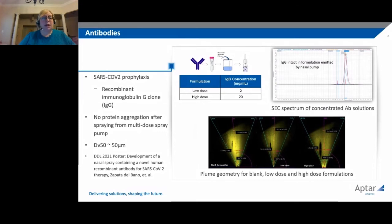This is actually a poster presentation here at this DDL conference, so you can go and check it out to learn a little bit more about it. But I thought it was interesting because IgG is a very large protein. We're starting to see these types of nasal programs being developed. And this is a good example that you're able to actually formulate an IgG protein formulation.